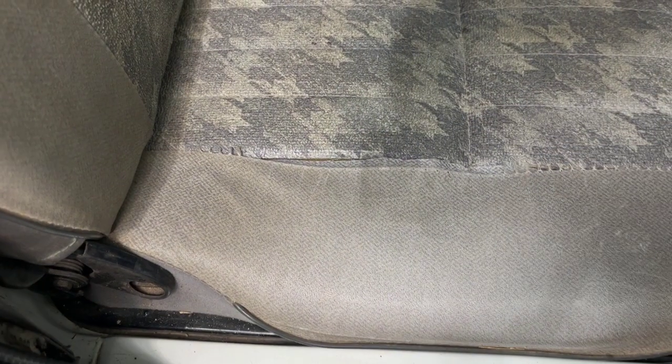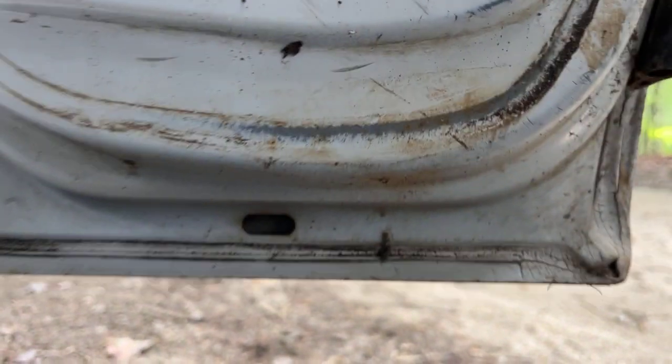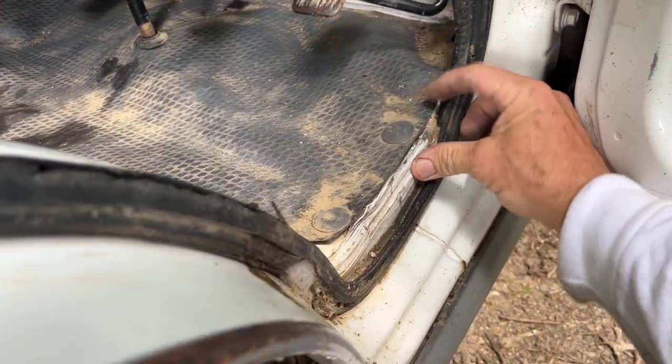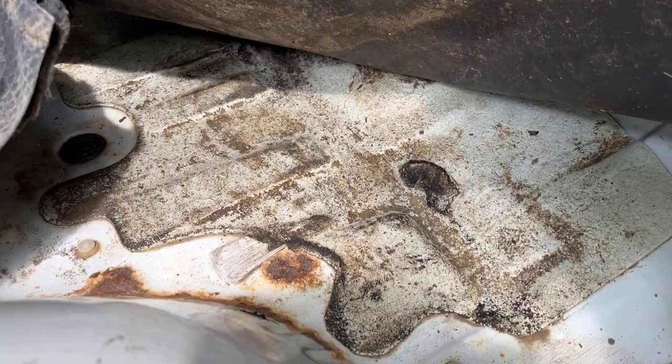The seat has a separation. You can pull that back together. I've had customers that have done that. The door panel is very nice. Now let's look under here. Looking good. Very nice. Let's look under this. Beautiful.